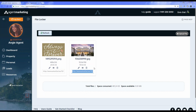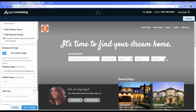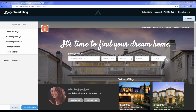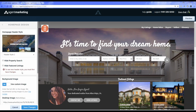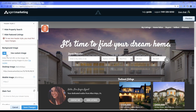that I've uploaded into my file locker, and then I'm going to go to my desktop image and paste it in here, and we're going to hit Save Changes. So now you'll see that image that I had in my file locker is now on this personal website option. So see how simple it is for you to upload your own images if you want to. It allows you to go through and upload different images.